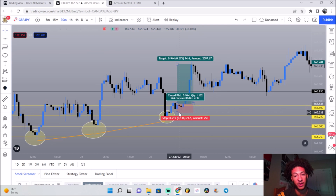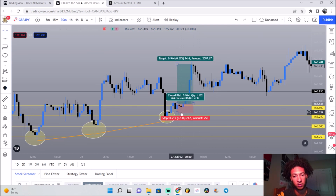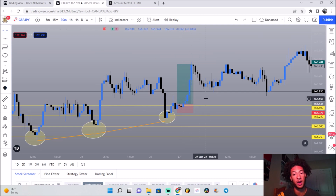This level right here made it comfortable for me to only have a 21 pip stop loss, because I see that price is respecting this 165, 500 level. So I was like, okay, if price is respecting it, I can put my stop loss below it, and this level should hold, and it did.